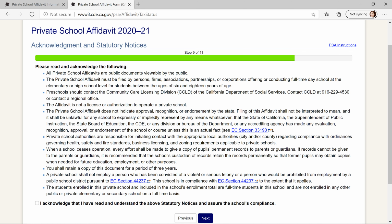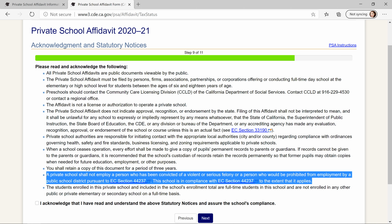Don't employ a person who's convicted of a violent or serious felony, or somebody who would be prohibited from employment by a public school district pursuant to... I'm going to say right here, this is something I don't want to discuss. I don't know much about it. If you are a felon of a violent or serious felony and you're the parent of these children, you're not employed, so I'm assuming you're fine. But at the same time, I am not qualified to make that very niche statement. Talk to a lawyer, talk to HSLDA, talk to somebody like that who might be able to give you a little more insight. But I don't think that's a common problem we're facing with you guys.